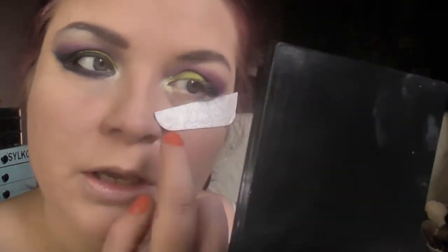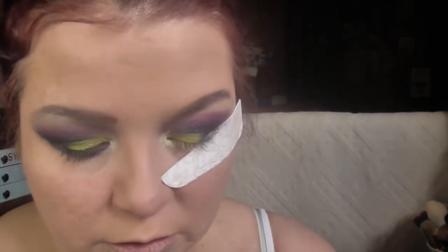Because I'm going to come in with the shimmery white out of the Lorac palette anyway. And as you can see, you've got that white there, so that's going to cover that bit up. And once you get the liner in, there's nothing to worry about. So what I'll do is I'll actually put the liner in now, just on the waterline and on the tight line, and I'm just using Zero by Urban Decay. I did actually originally use Chlorophyll and Rich Purple by MAC, but then I just decided that I thought it looked better with the all black.